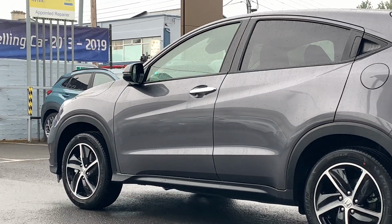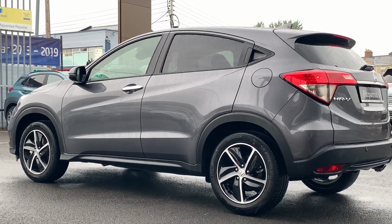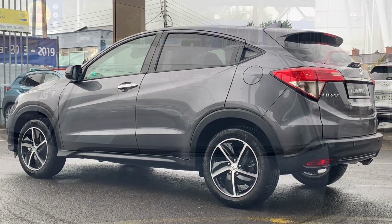Colour choices obviously are available in the car. This particular one is a nice colour. I like this, and I always try and keep it in stock because it's what's called polished metal, and pretty much most people like it.